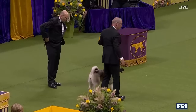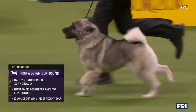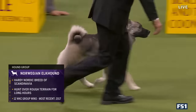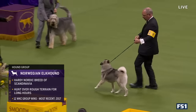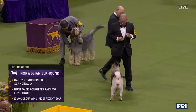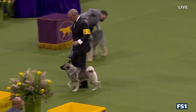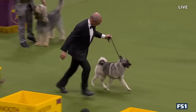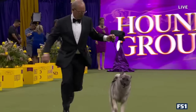Here we have Josie being shown by Michael Scott. Very successful handler at Westminster, has won the group and worked in other groups. Here he has his Norwegian Elkhound. Norway gifted President Hoover a Norwegian Elkhound as a thank you for the U.S. and their help in World War I. And circle around, sir. And going back, you see the handler has the dog under perfect control, perfect speed for that breed.